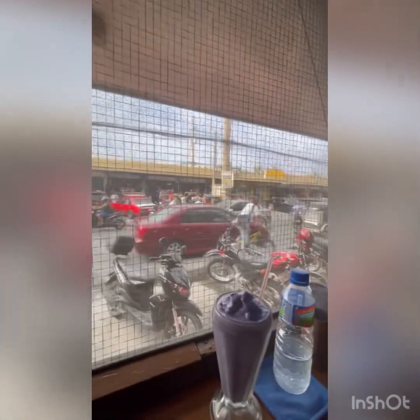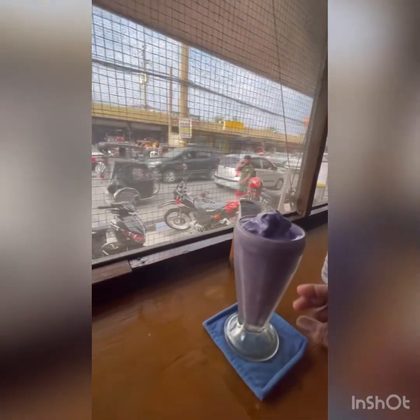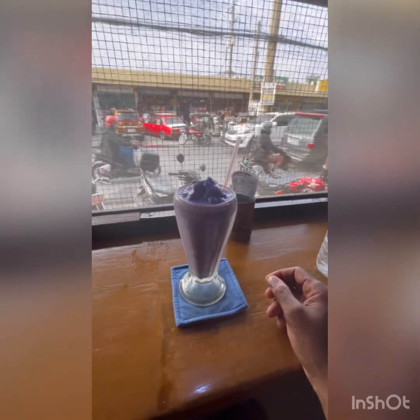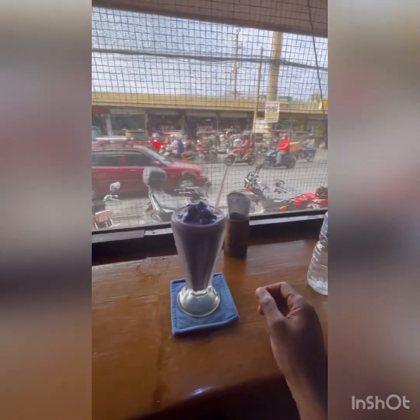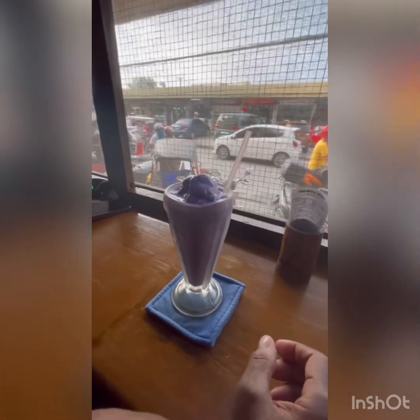Oh wow, my dessert is here. Are y'all ready for this Filipino flavor? Goodness. Move that water bottle out of there so you can get the full effect. Look at that. See that? My goodness. That is an ube flavored milkshake. Ube flavored milkshake.